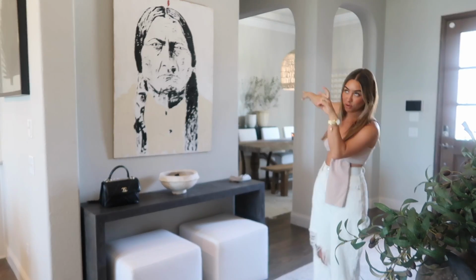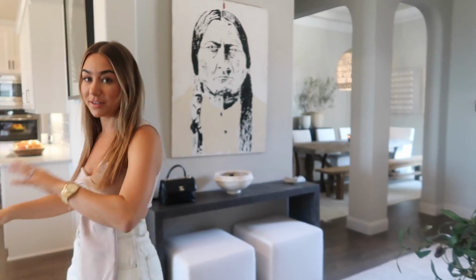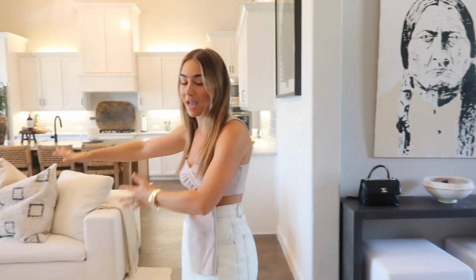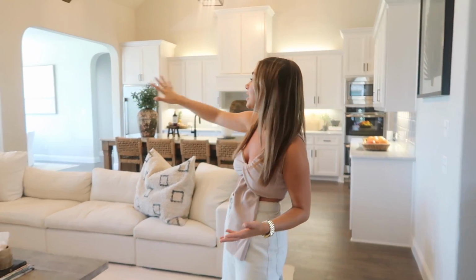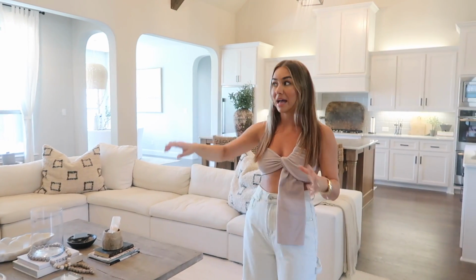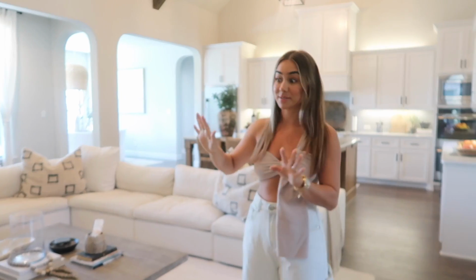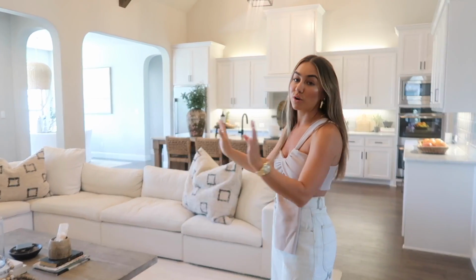Where you walk in the front door, we've got our formal dining room over there. This is the entry. We have a full entryway tour and living room tour, which is this way. So it's kind of an open concept layout. The living room and kitchen is in the center of the home, and then everything else wraps around it like in a loop, which we're obsessed with. So we have a full living room tour. You guys can check that out.